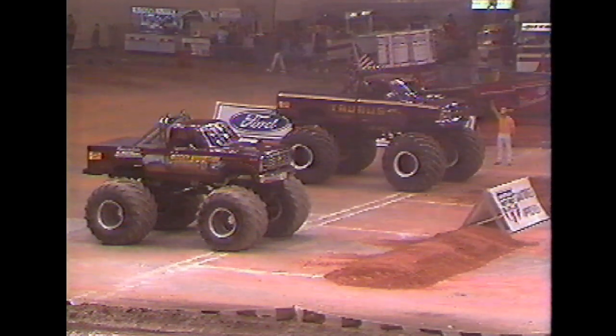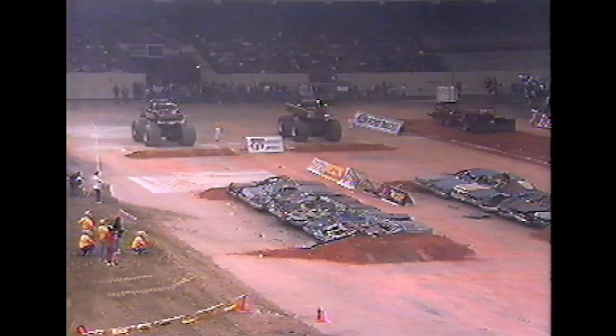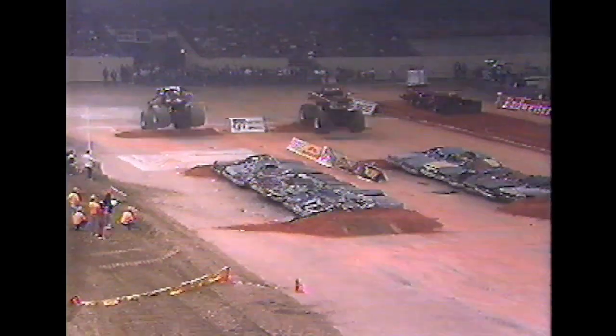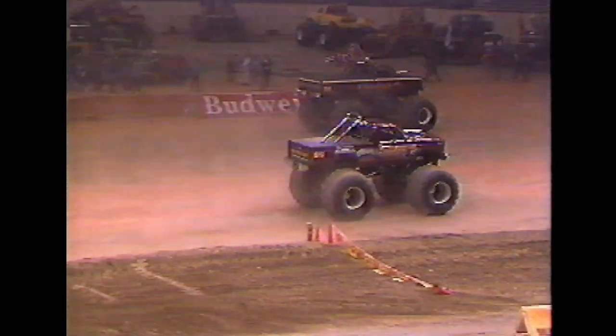It's going to be Taurus, driven by Jack Woolman, Granite City, Illinois, going against Rocky Mountain Thunder. And it's Taurus, the Chevrolet, going into the finals against Bigfoot. Blowout on that one. Nick Jackson never really in the hunt at all. But now that will set up, Jerry, the final round that the fans came to see. Ford and Chevy, Bigfoot versus Taurus.